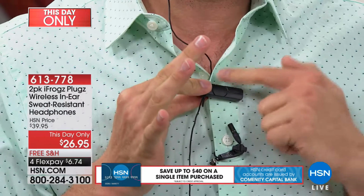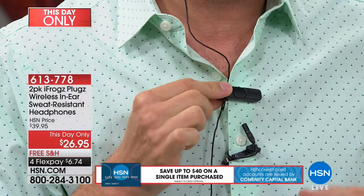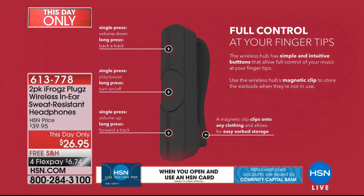That way, in case I need to take a call, I'm not fidgeting with anything because I have my inline talk control right here. I can simply, at the touch of a button, take a phone call because it has a built-in microphone. So if I need to change the track or take a phone call, all I'm doing is pushing the buttons, as you can see right there.